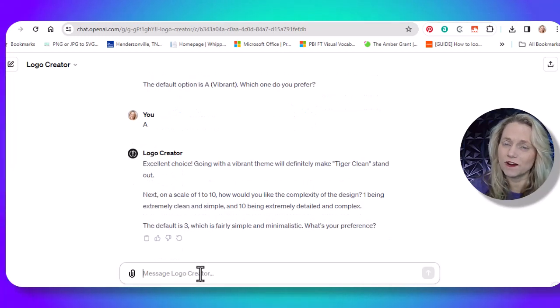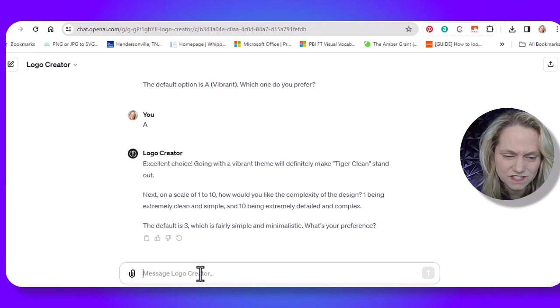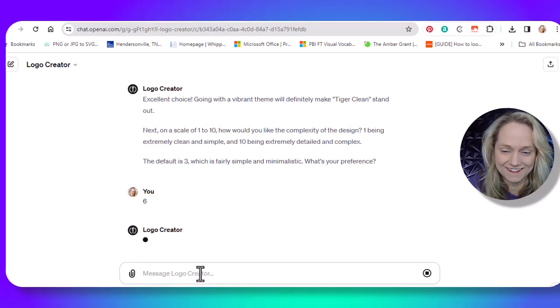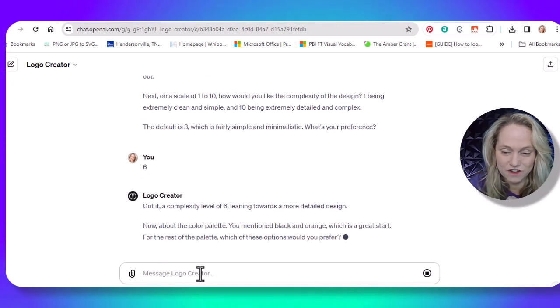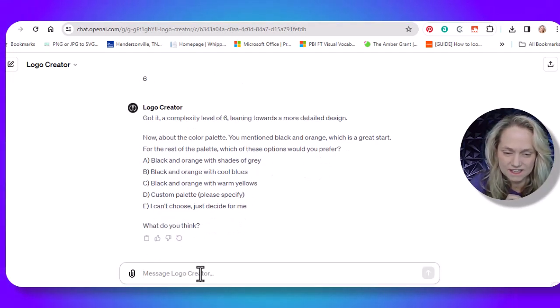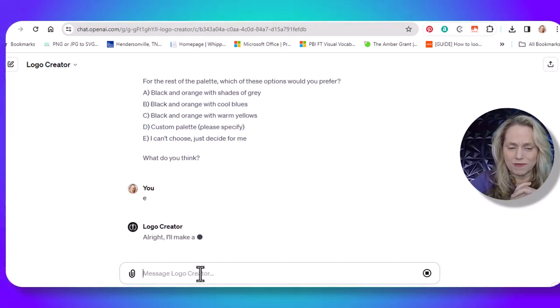I'm going to do the same thing I did before, where I go back into GPT and see if DALL-E can create something similar or if it creates the exact same thing. Next, on the scale of 1 to 10, I want the tiger to be, let's say, 5 or 6. Hit the 6 button. Okay, now the color palette. I'm going to say, you decide for me. So this is a little more in depth. I'm hoping it's going to be a little better than what I get through just putting it in ChatGPT. I said you choose, let's see what it's getting me. So now I think it's actually building the logo, maybe.